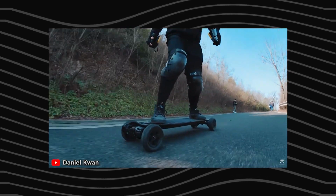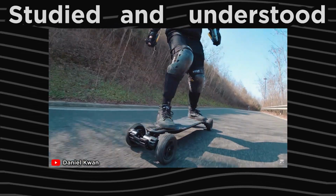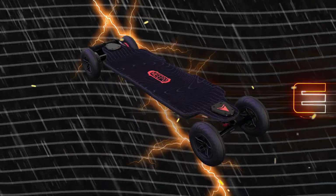Fast forward 7 months later, and here we are. Meepo has studied and understood the competition and have created something beautiful. They call it the Hurricane.